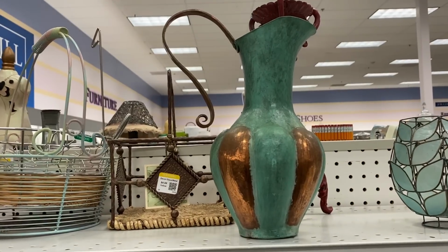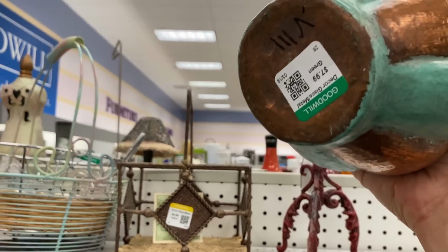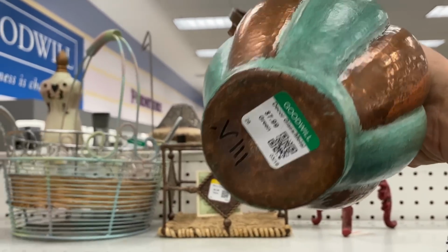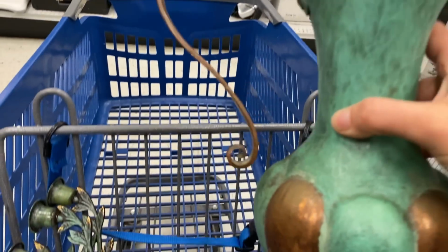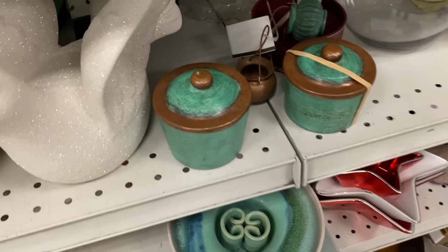Now these were interesting. I originally walked by a larger vase and decided to pass on it. I didn't pick it up, and once I saw the picture and I liked the shape on it, I felt how heavy it was, and I decided that these were actually pretty well made copper pieces.